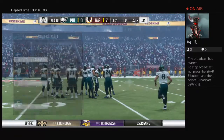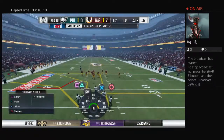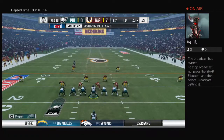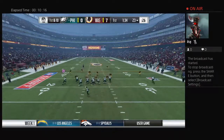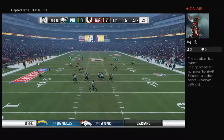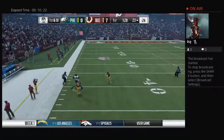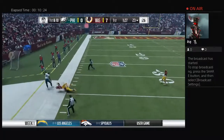And last time, decent field position through the pick six. Obviously costly. But they can't afford to just bunker in now. All right, good field position means go ahead and attack on offense. Try and press the advantage a little bit. They just have to be better with the football on this possession. So that didn't bother you too much last time?